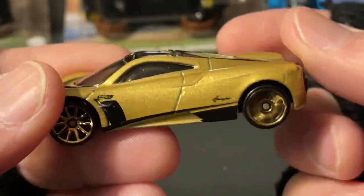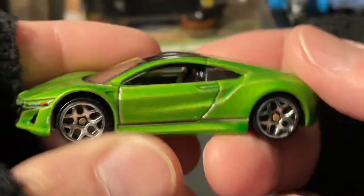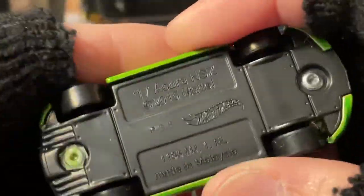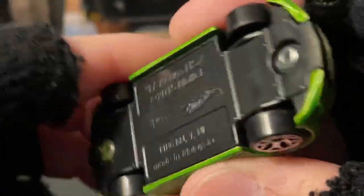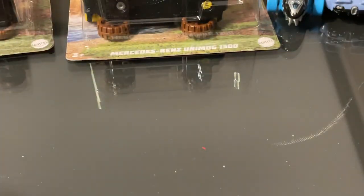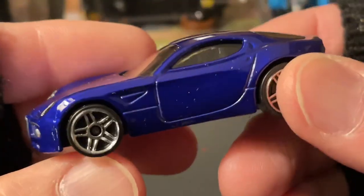I got the Pagani also in one of the 20-packs or 9-packs. I got the NSX also in green. This one is really, really nice. The 2017 Acura NSX in green. It's a beautiful color, and I have this one at home, so I'll have two of those. And then check this out.